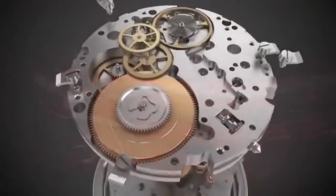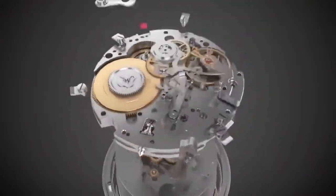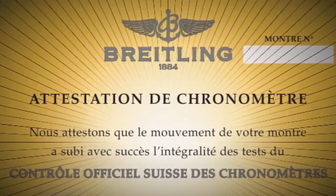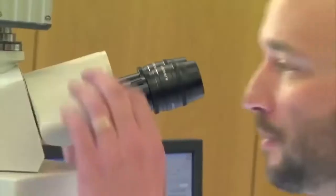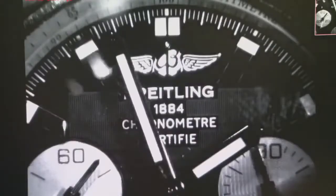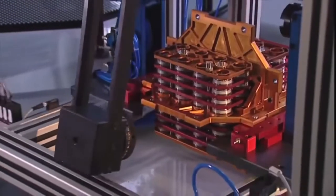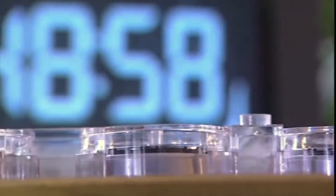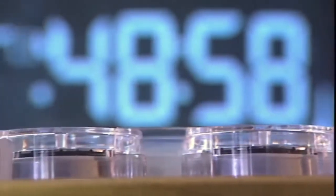Breitling's the only major watch company in the world to submit all its movements to the Swiss Official Chronometer Testing Institute, or COSC. This independent organization ensures that each movement is 99.9% accurate. It's the global benchmark for precision and reliability. In the world, there are hundreds of watch manufacturers, but Breitling is the only one which is submitting its entire production to the COSC certification.